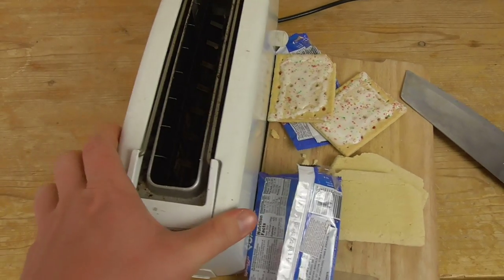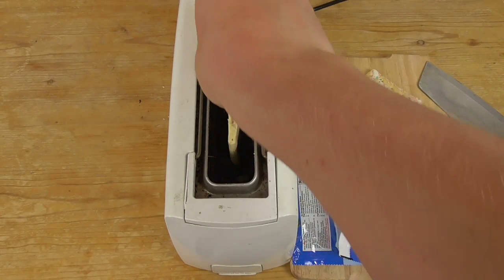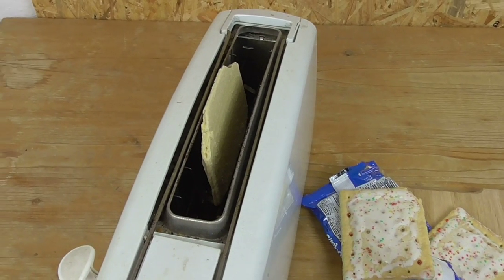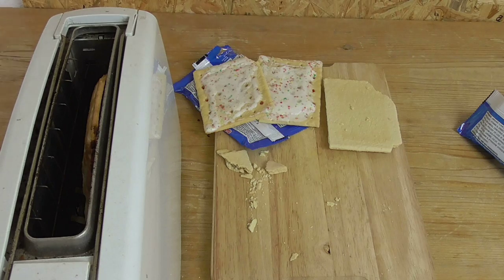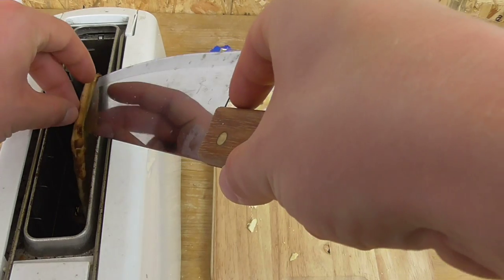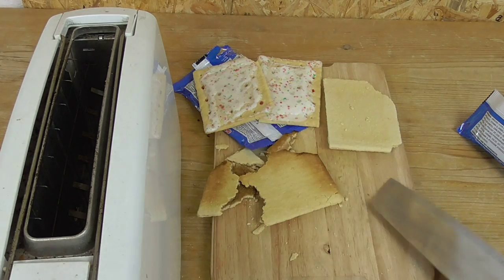First time doing something in the toaster. I would say let's put them in. I start with one. And here we go. And here we are back. Let's check out if this toasty is ready. Ah! It's really hot. Oh my god, shit man. Shit, shit, shit.